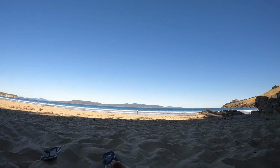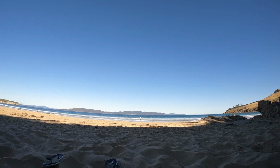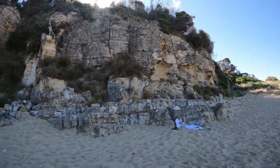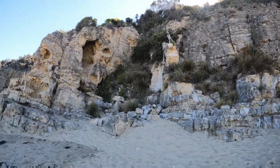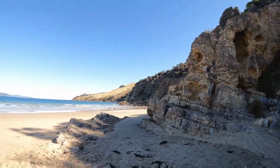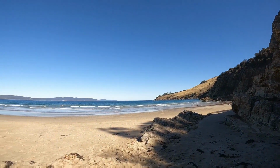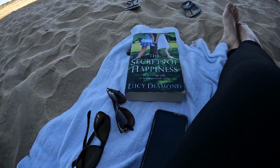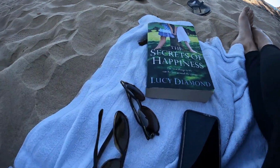So ito na po yung continuation ng ating trip sa Tasmania, mga mems. Ayan, nag-i-enjoy po kami sa view na to. Very Instagrammable talaga siya, no? Anyway, I enjoy the view. Meron pa talaga akong daladalang libro para ibigin.